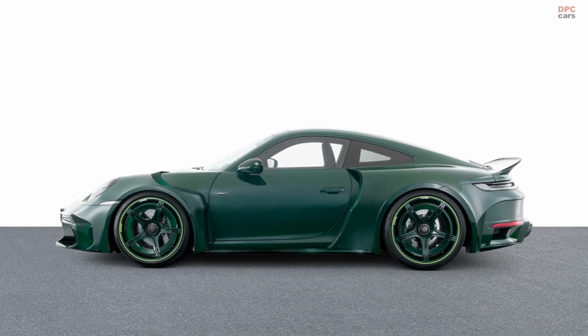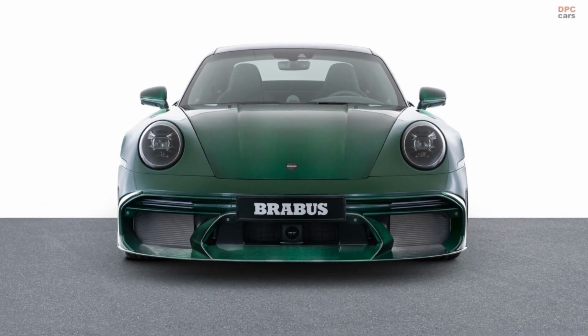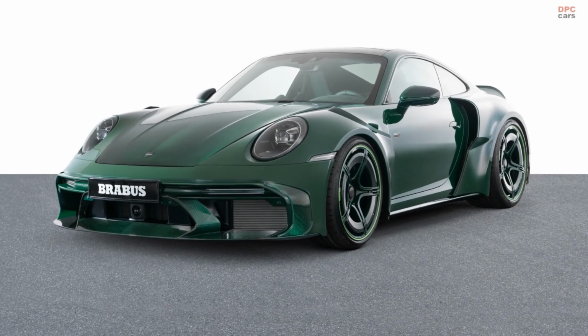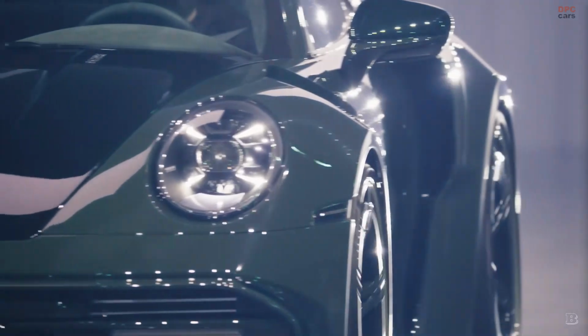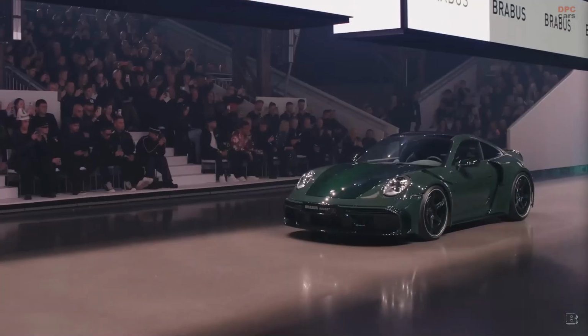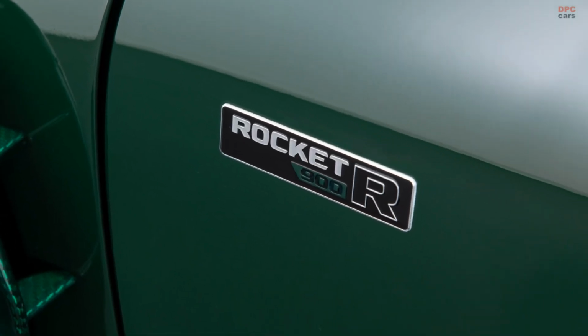BRABUS 900 Rocket R Mean Green is a stunning transformation of the Porsche 911 Turbo S Coupé, now brought to life with remarkable power, an exclusive body kit, and the unforgettable Mean Green paint job. This limited edition supercar is tailored for high-performance enthusiasts who crave something both unique and undeniably powerful.